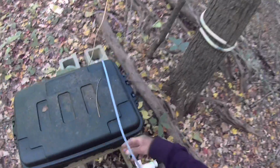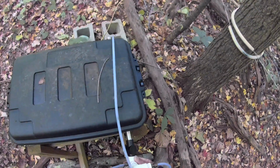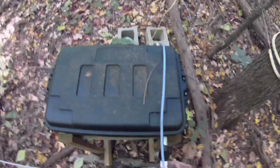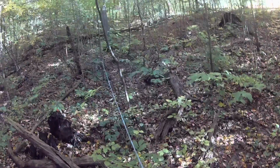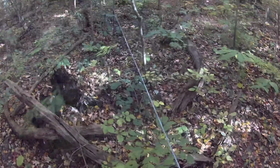I see we got some damage here at the pump. This fitting's broke, so we'll have to change that. No big deal. Now we get to walk uphill again, way uphill.